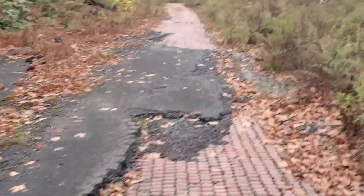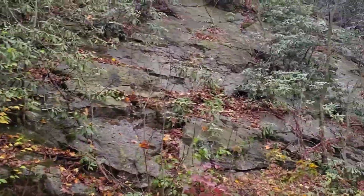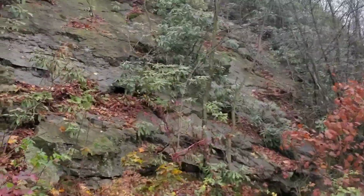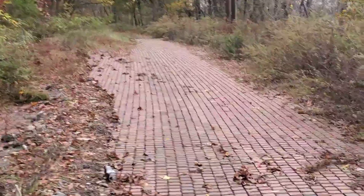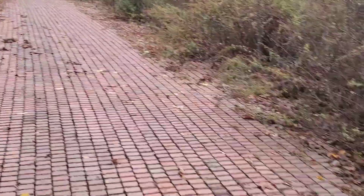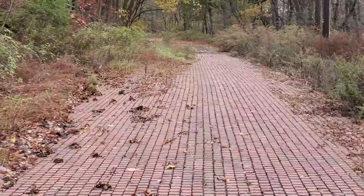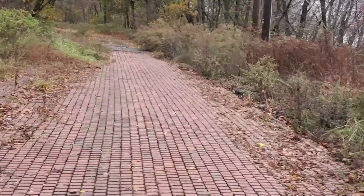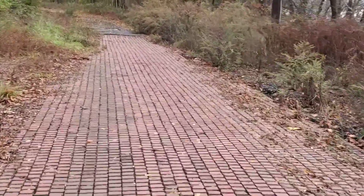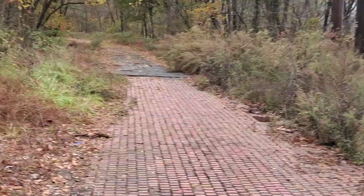Alright, continuing on up the hill. Yeah, here's a look at some bottom rock right along the hill here, along this road. But yeah, it still continues to be brick. And the bricks are in very good shape. I haven't seen any big potholes. I think there's a little bit of unevenness to it, but you figure this thing hasn't been used since the 60s. But it's in very good shape, aside from the weeds.